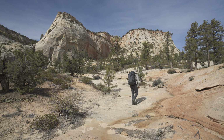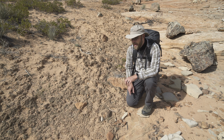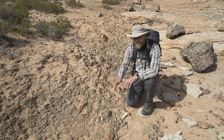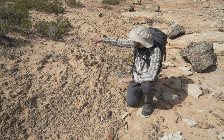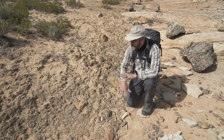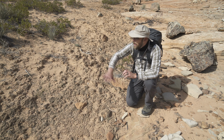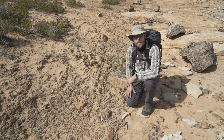So this is a prime example of cryptobiotic soil. It looks like this kind of dark, crunchy crust, but it's very important not to step on it because it is teeming with life. And if you step on it, it basically allows all the sand underneath it to erode away. And when that happens, all the plants that are back in here won't be able to grow anymore. So this is what you'll find in areas that are fairly untouched in the Southwest. But if this was a popular area, I can guarantee that all this would be gone and those plants probably wouldn't even be growing there. So very important not to step on the cryptobiotic soil.